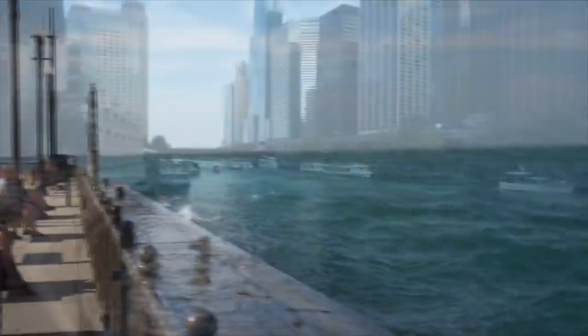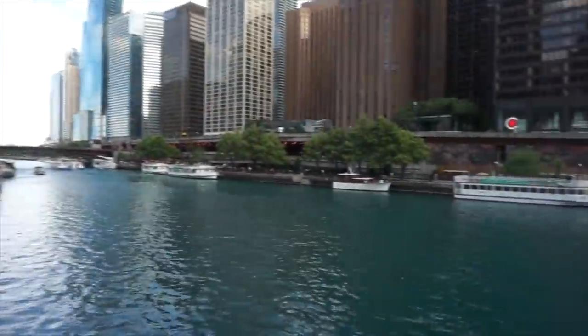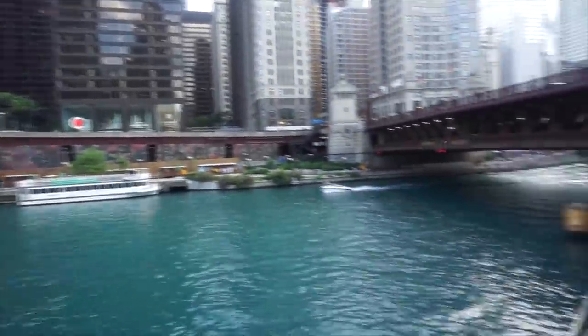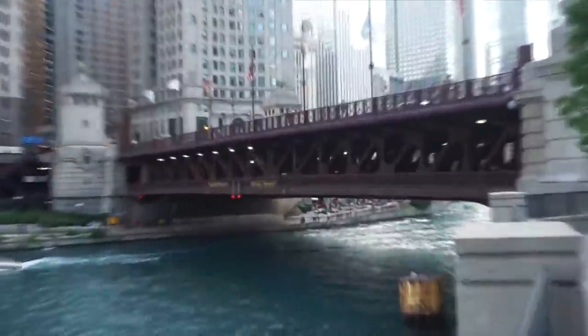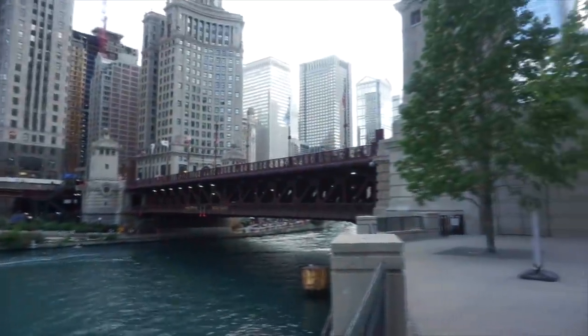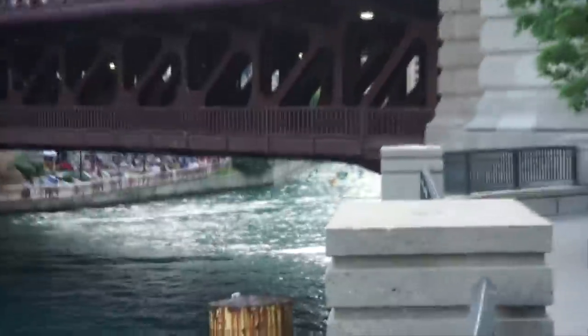Definitely cool. And here we are. This is the river walk again from a different angle. It's more the traditional river walk. We're just at a little outlet. There's the DuSable Bridge. I guess that's how it's pronounced, but yeah, crossing Michigan Ave. Crazy, I can see people kayaking down there. That's pretty cool. This is crazy.